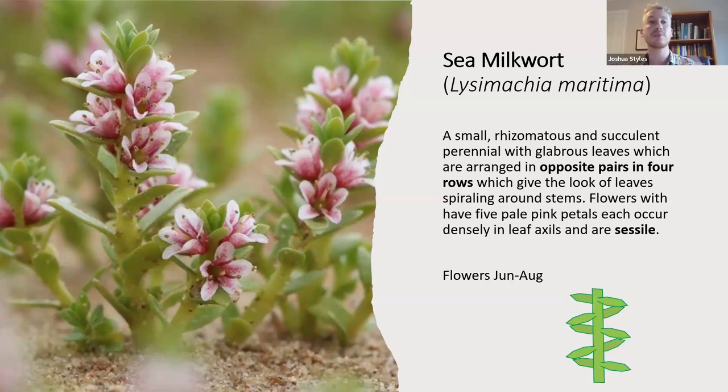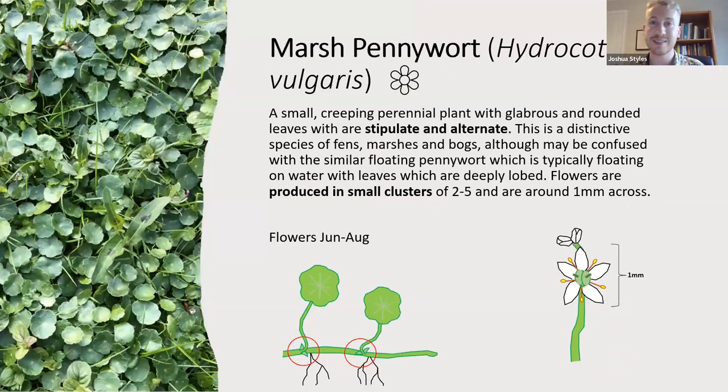Brilliant. When it comes to the flowers as well, they're quite distinctive. They have these five beautiful pale pink petals. And the flowers themselves don't have a flower stalk, so we can describe them as sessile. Sea milkwort, quite a distinctive plant, and oddly enough, a close relative of primroses.